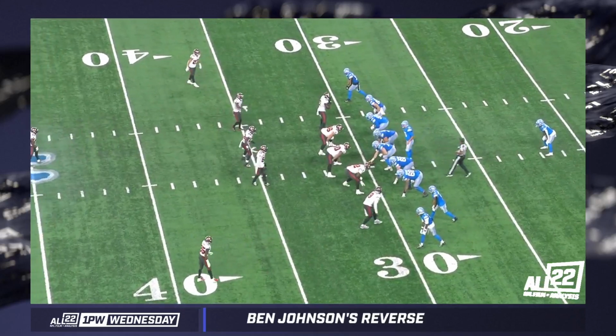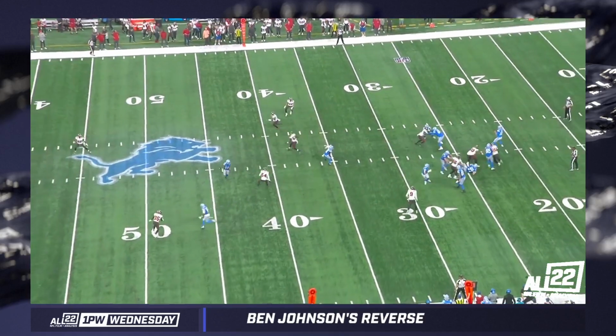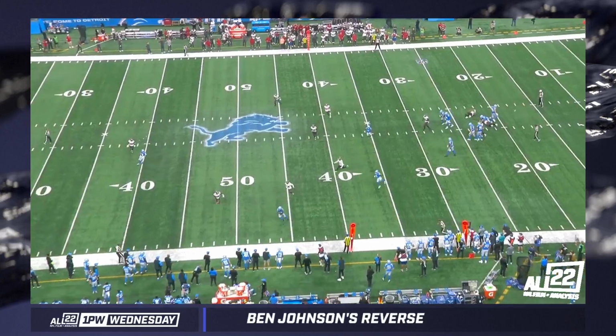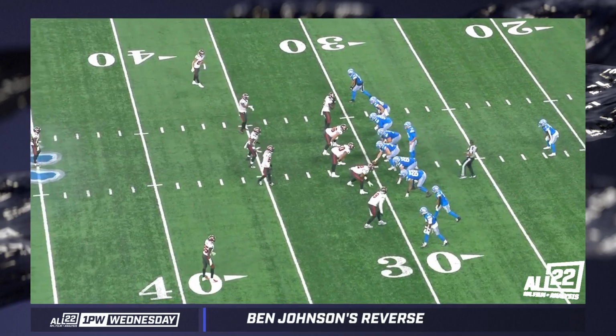Well, the Bucs have played fantastic defense, I thought, particularly in the first half. They were able to get to a 6-0 lead, hold the Lions offense down pretty much for most of the first half. First play of the third quarter here.